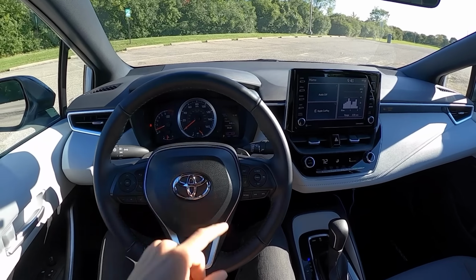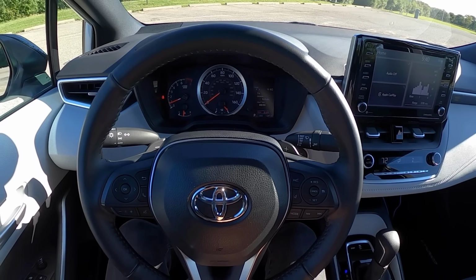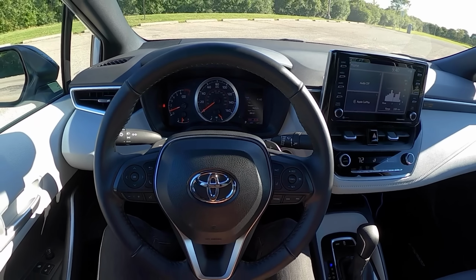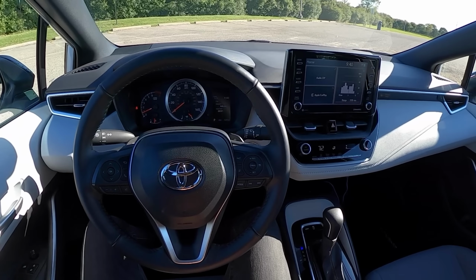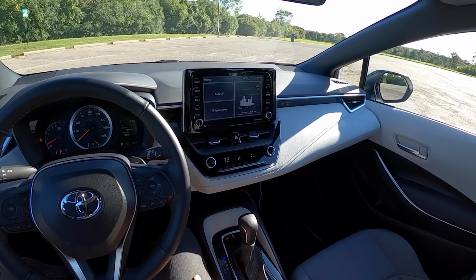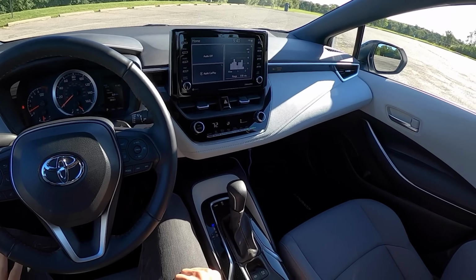As you can see, we have a new gauge cluster for 2021. This looks pretty good, pretty sharp. It's very easy to read, a lot better, I think, than the old blue gauge cluster that was on the previous Corollas. At least I believe this is new. It's definitely different from the last XSE we drove. New for 21, you also get Android Auto compatibility on top of Amazon Alexa and Apple CarPlay.